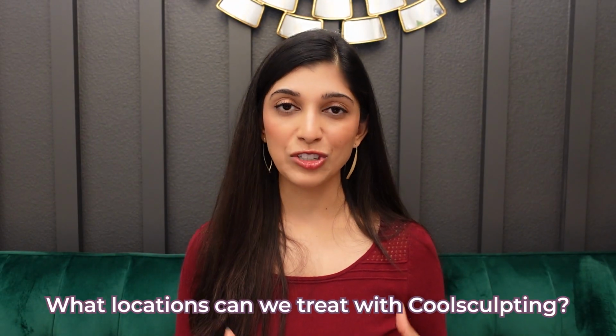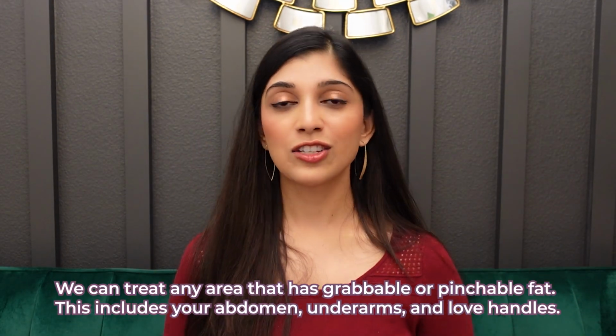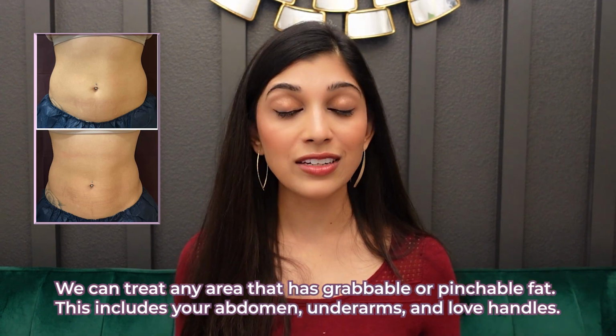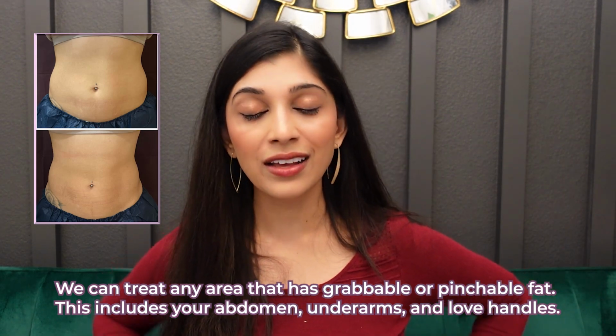What locations can we treat with Coolsculpting? We can treat any area that has grabbable or pinchable fat. So this includes your abdomen, your underarms, your love handles, whether they're on your side or on your back. There are also newer applicators that don't have to suck the fat into the applicator itself. It's a flat applicator that we can use on flatter portions, like for some patients who don't have pinchable fat on their abdomen.